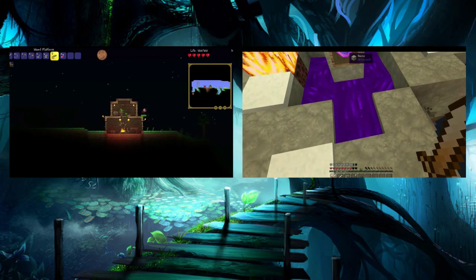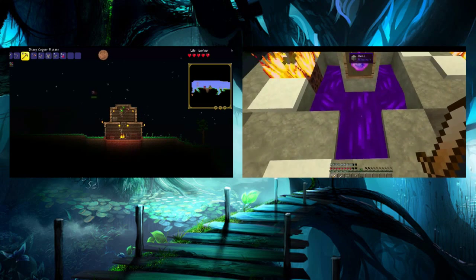Today we built the Dryad's house, and that was pretty fun, but I don't know what we're going to do next time. I guess we'll see.